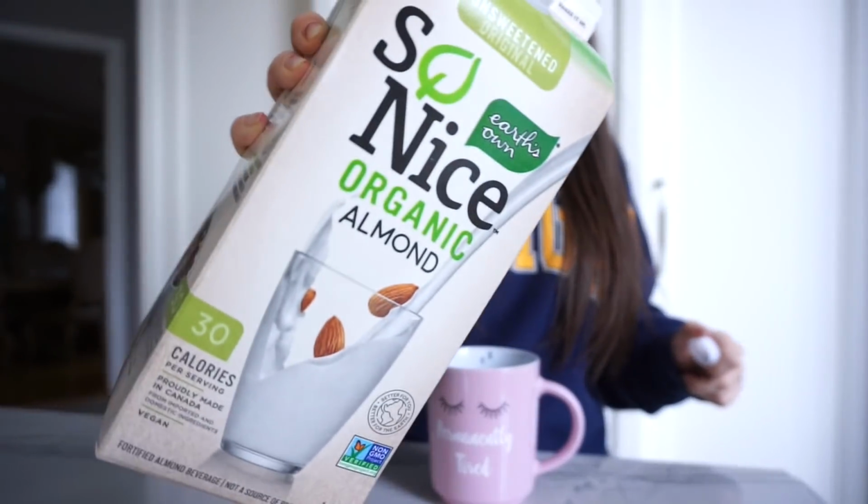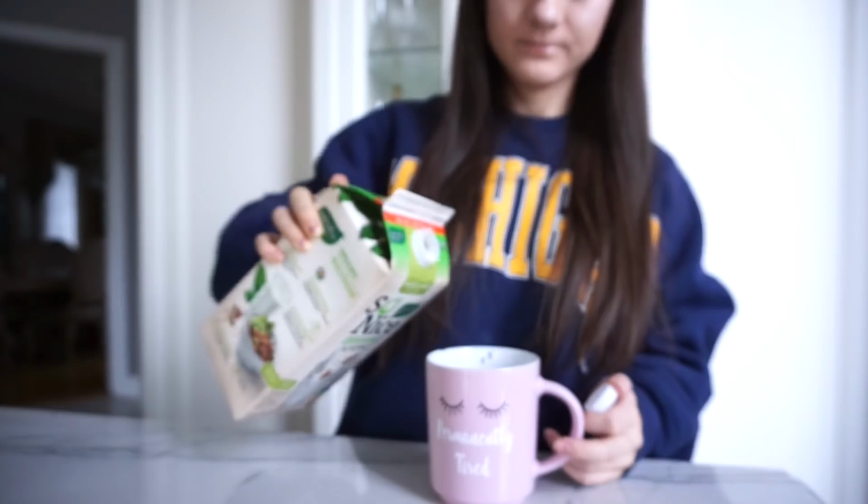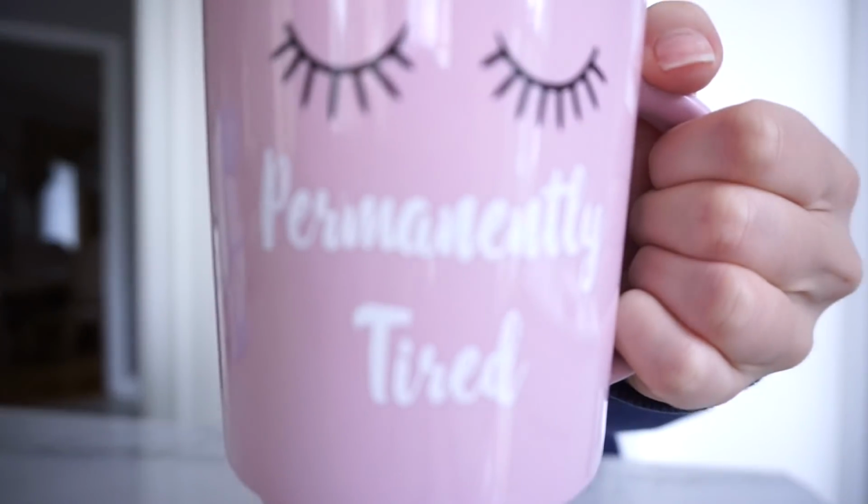Then I'm going to just add some almond milk. Cheers. This mug perfectly describes me right now. Yes. I'm gonna go now and make my breakfast.